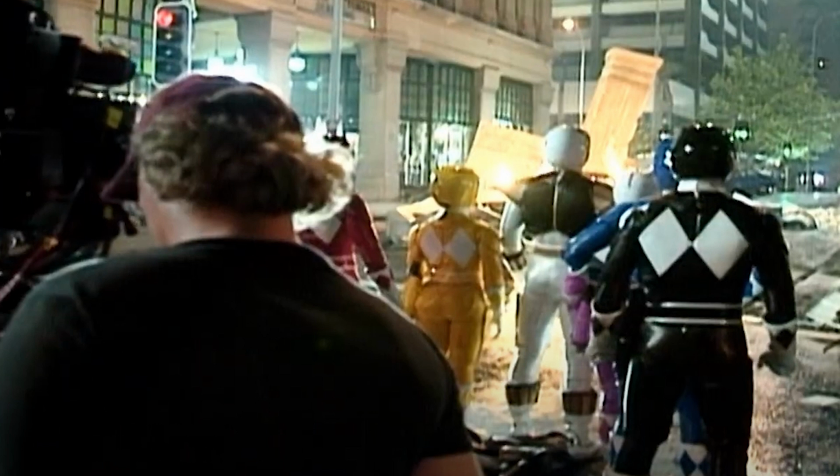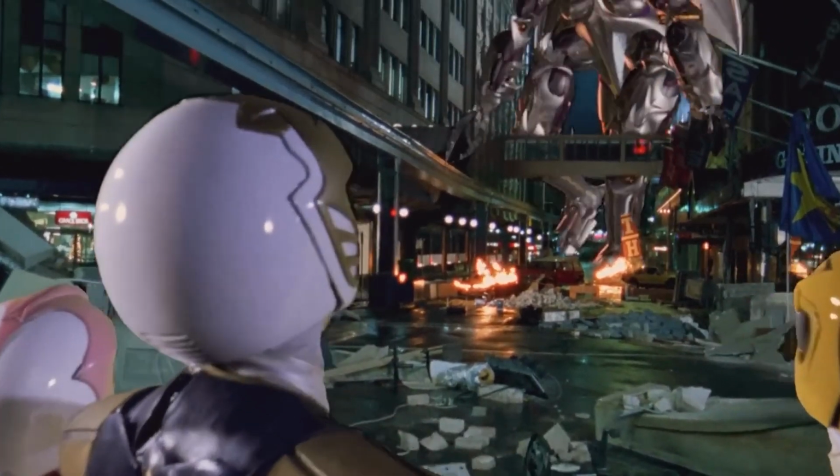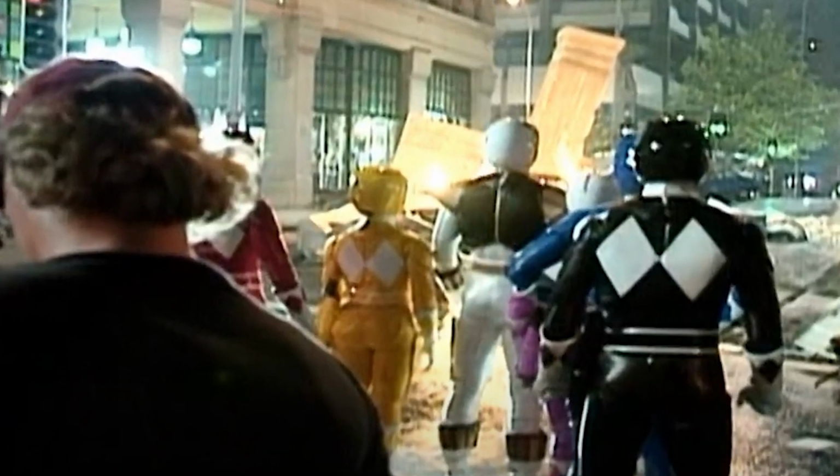In this photo the Rangers are in battle against the giant monsters, but because they are obviously digital creations, they are not going to be seen here. We can see that in the background the city is destroyed, and this is what gives better emotion to the scene.